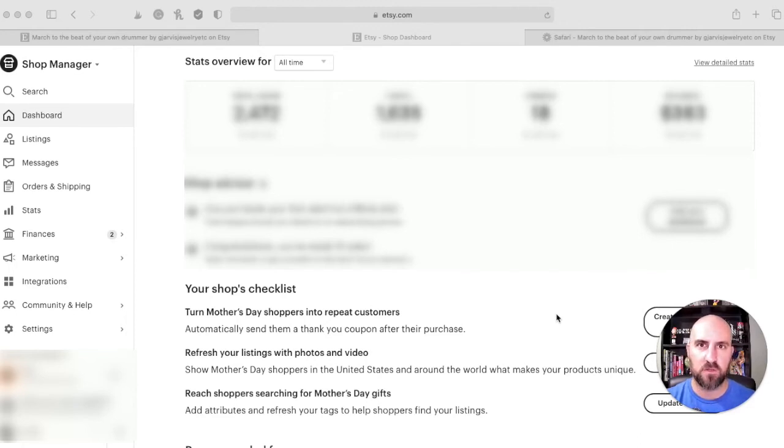So let's dive into today's topic, and that is how to run a sale on Etsy. This is something that you want to do from time to time to help drive business and create urgency. When you run a sale on Etsy, it's nice because it shows your regular price, then a slash through that, and then the discounted price as well. So it really is eye-catching to people scrolling through listings that they want to possibly buy.